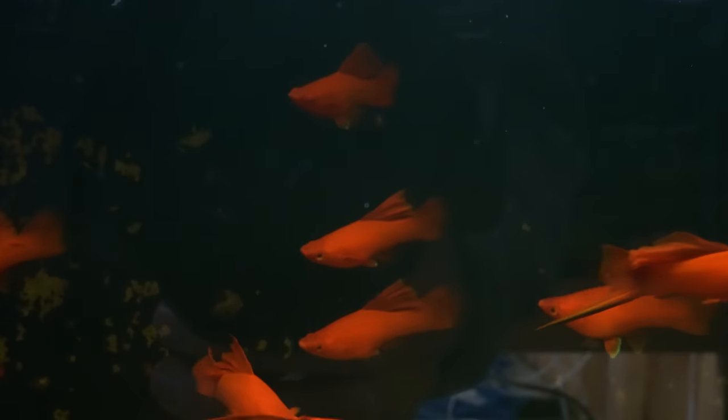I really like this red. Nice deep red, and those fins are just crazy good. Another good one for tubs. You'll be able to see those easily. Absolutely. All right, this is Limia perugiae.